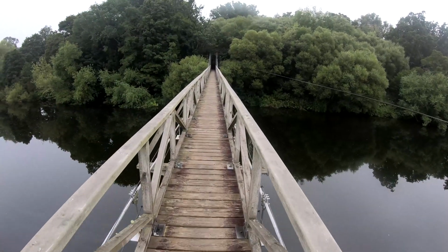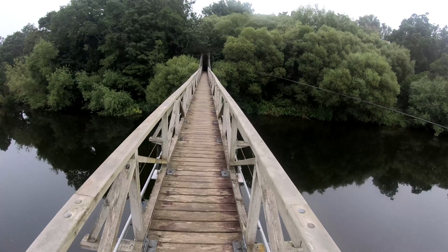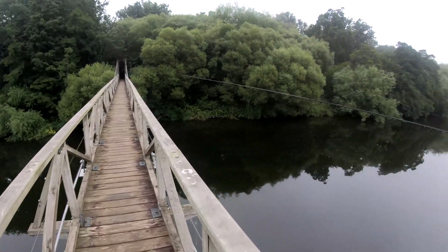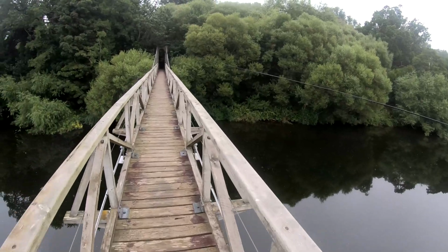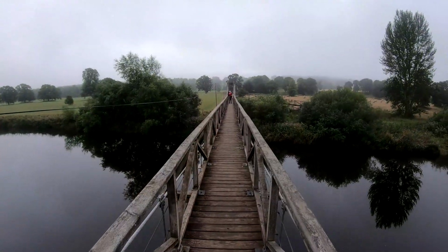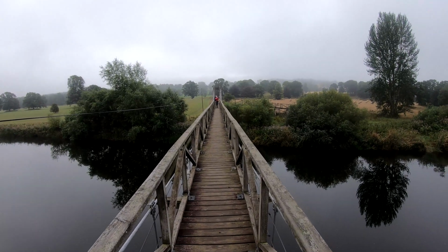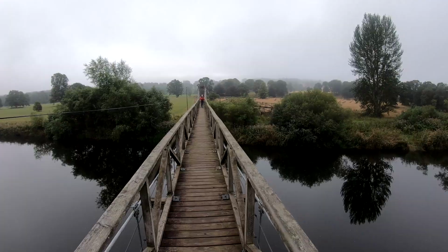Well, I'll tell you what, it's got some proper suspension on it, this bridge. I feel like Indiana Jones. Oh, hey, look at this. What's going on here? It's really tempting when Judith's coming down here to make this bridge go wobble. That'd be unkind.